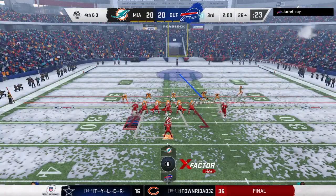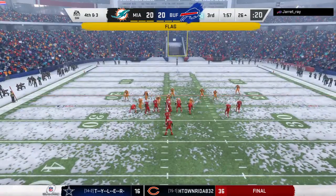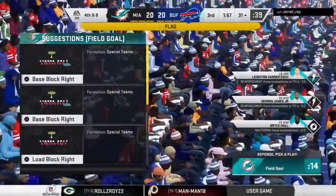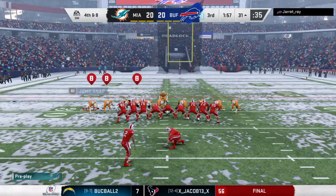Give me that ball, defense. Give me that ball. Give me that.